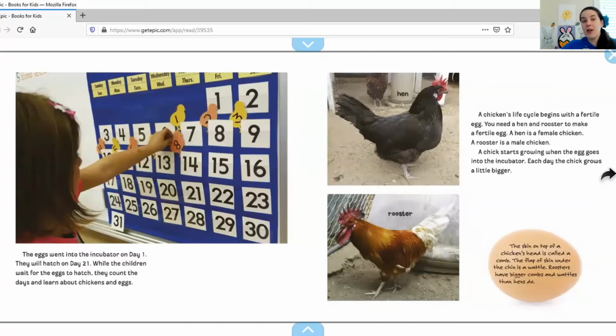Roosters have bigger combs and wattles than hens do. Those are funny names.